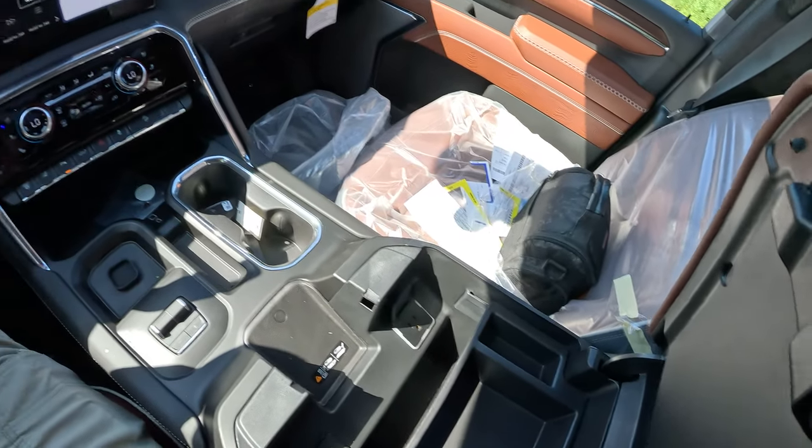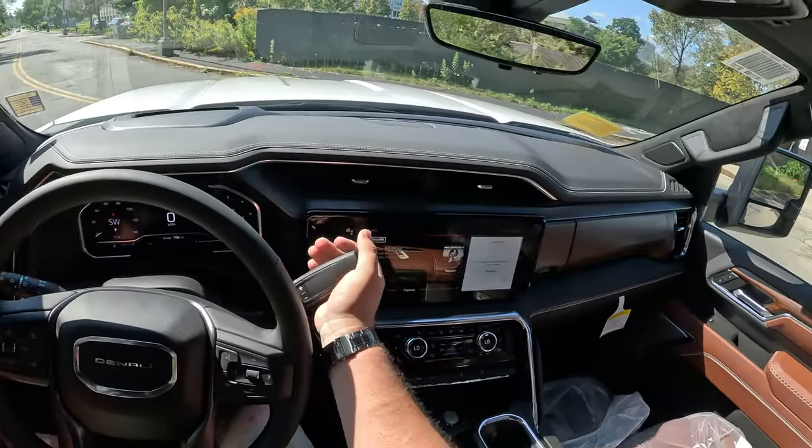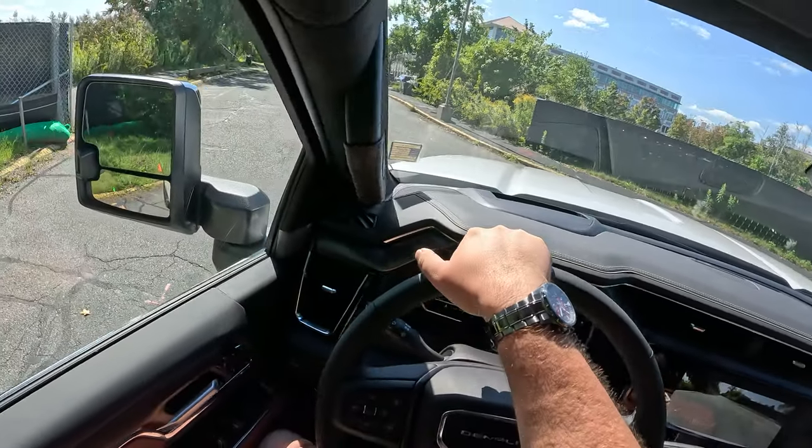I had to put gas in the thing, which was expensive, but obviously I used the company credit card to.